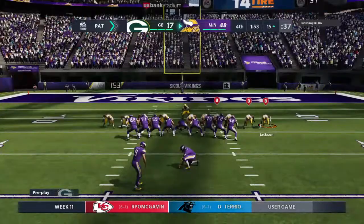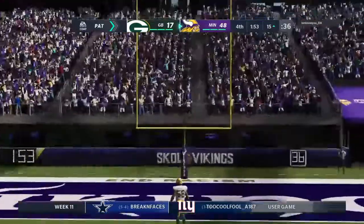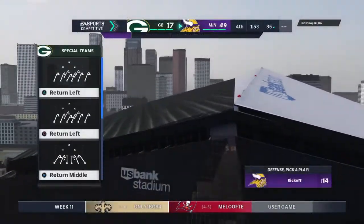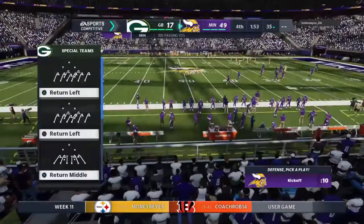Zerline now for the PAT. Now this one was over a while ago as they just add on to their big lead. Score Vikings 49, Packers 17.